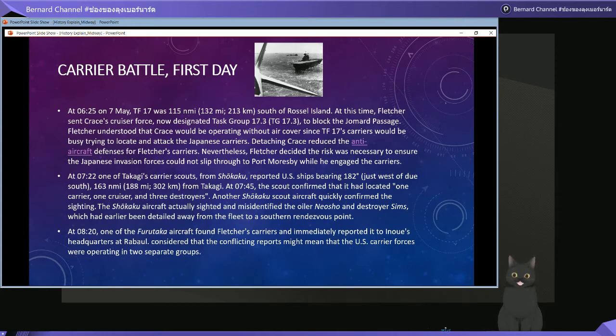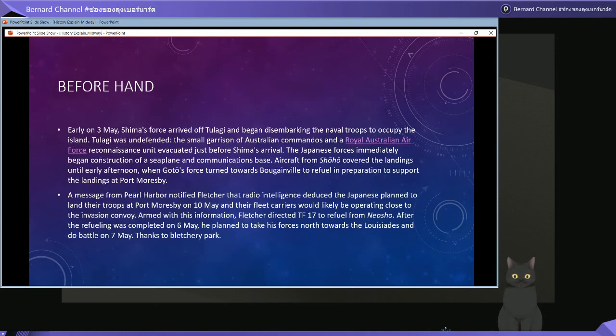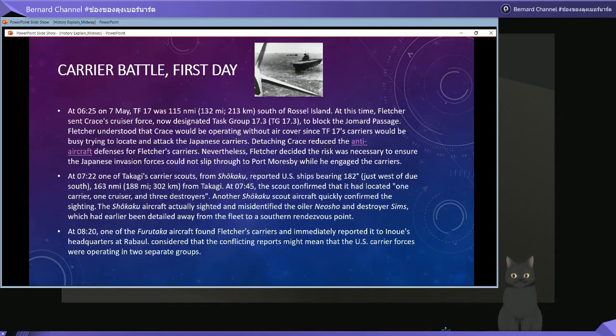So they tried to scout each other so much, and at 6:25 on May 7th, they sent some force to block the strait. They tried to prevent the Japanese invasion force headed for Port Moresby from coming through the strait from Guadalcanal. So they sent some of the fleet there.